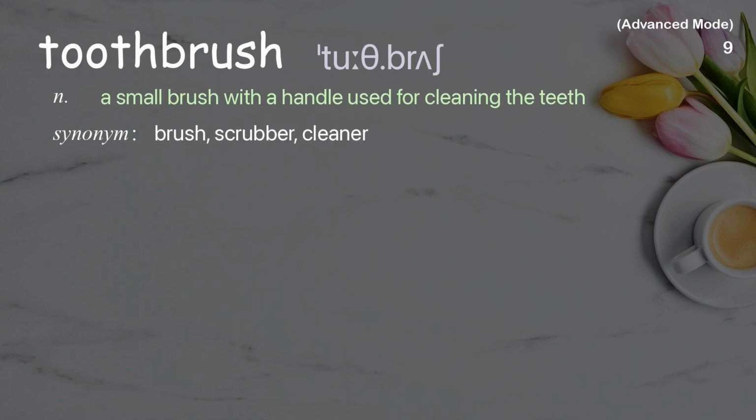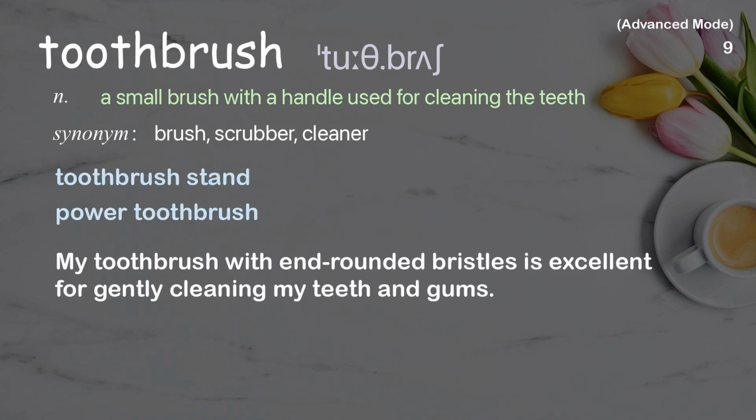Toothbrush. A small brush with a handle used for cleaning the teeth. Examples: Toothbrush stand. Power toothbrush. My toothbrush with end-rounded bristles is excellent for gently cleaning my teeth and gums.